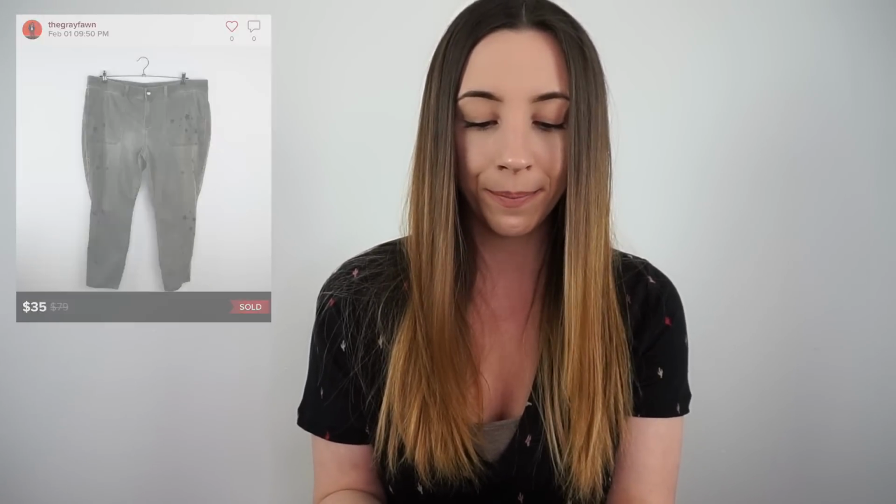The next sale was a brand new J. McLaughlin one-piece swimsuit. It sold for $60, and I bought that at the bins. The next thing is a Lane Bryant, and this was on February 2nd. This sold for $35. I paid $6.50 for that. On February 2nd, I sold a pair of Vionic leather boots for $38, and I paid $7 for those.